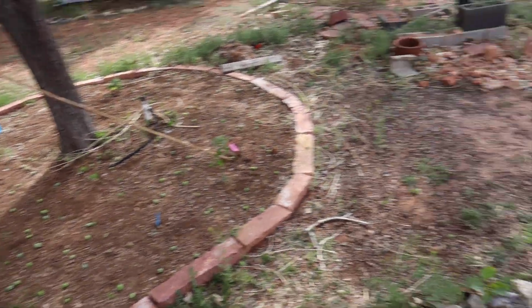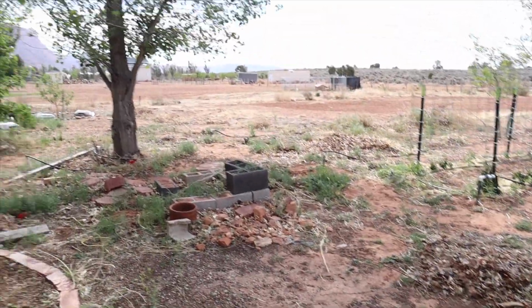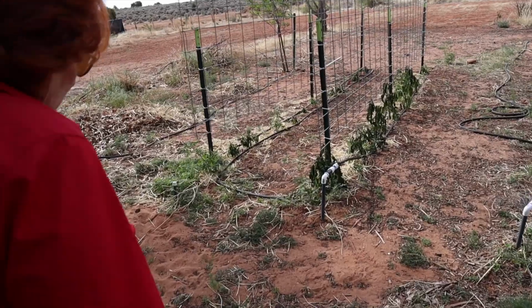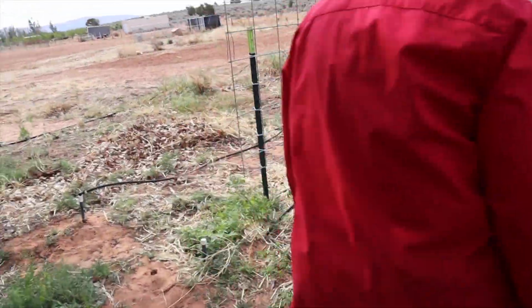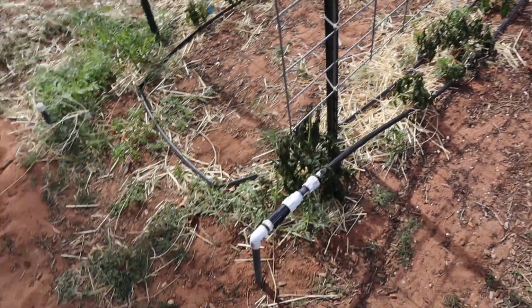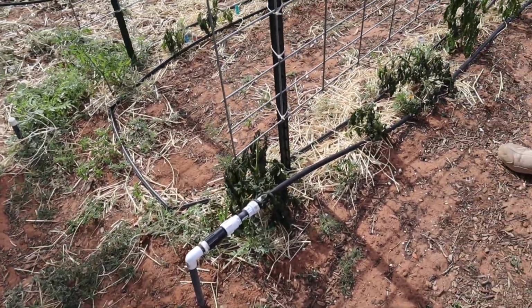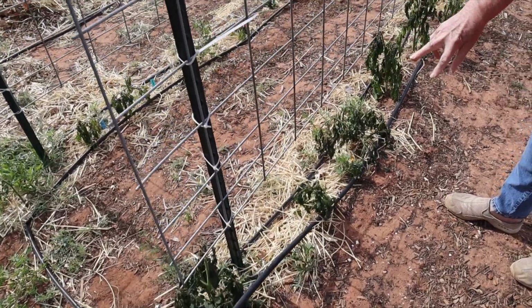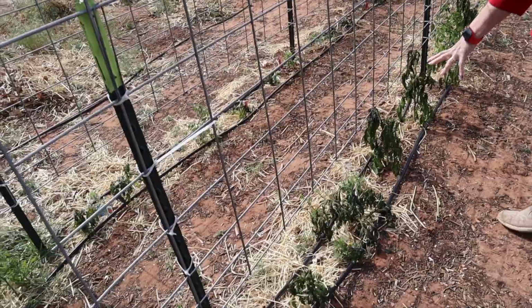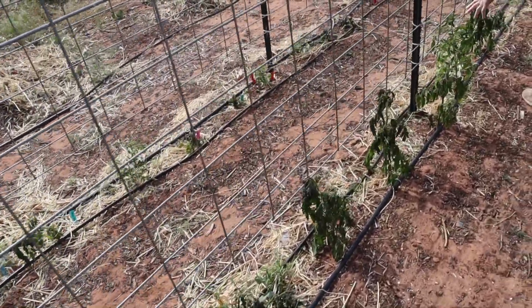Now I'm probably going to get a little emotional because I'm looking at my tomatoes over here. And these I planted as seed back in February. And it looks like the freeze got to almost all of them as well. But these are not soaker hoses, these are drip hoses. This is just crazy. It got all of these, except it didn't get this one.